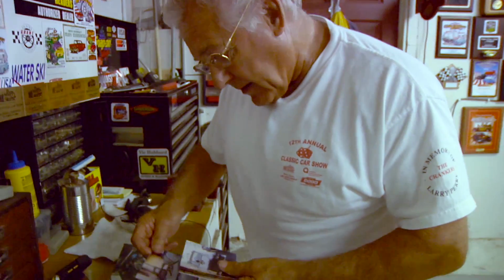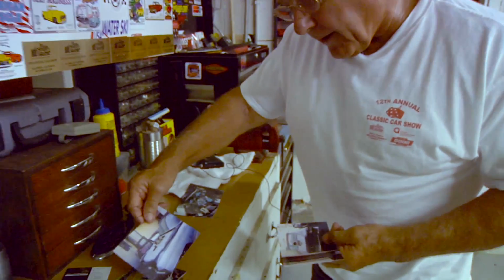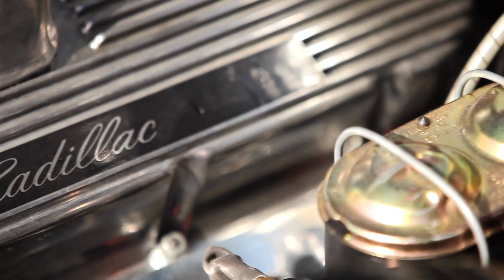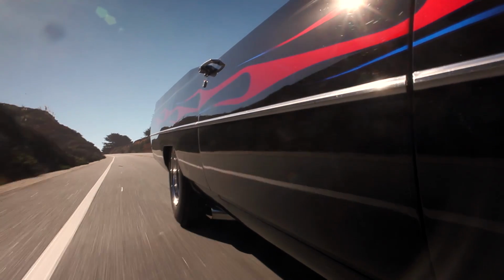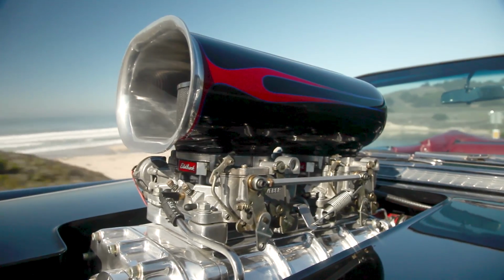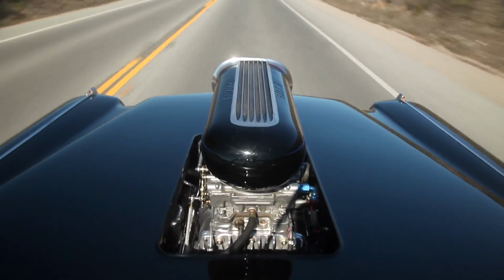So now when you look at Ron, what do you see? Well, you see a guy that's in his 60s, a guy that's gone through life, has worked hard, and has always been a hot rodder. But what would possess a man to take a Cadillac and put a cartoon flame side on the side with the blower and everything else? Basically he did something that very few people would even dream of doing.